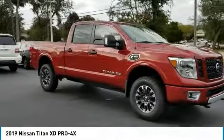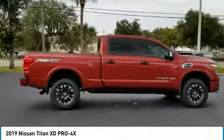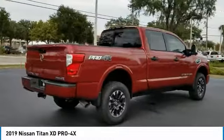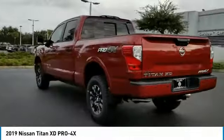Take a ride in the 2019 Titan XD. The powerful Nissan Titan XD provides a heavy-duty capable vehicle with a very pleasant driving experience. Innovation within the Titan XD stands out and rounds out this fantastic truck.